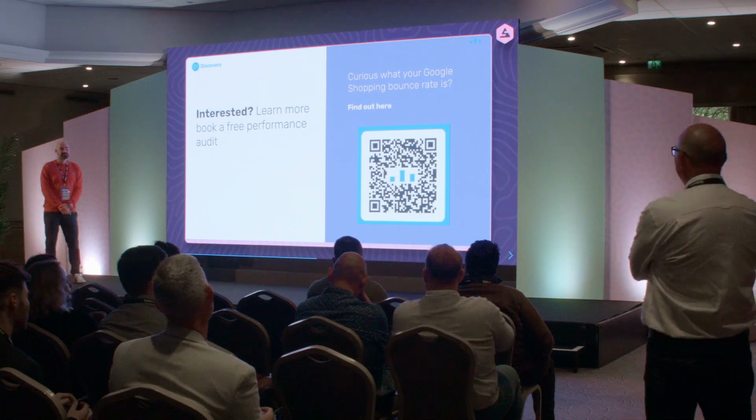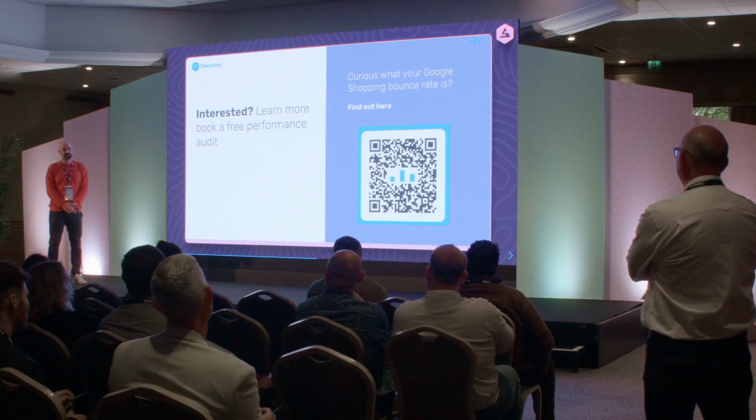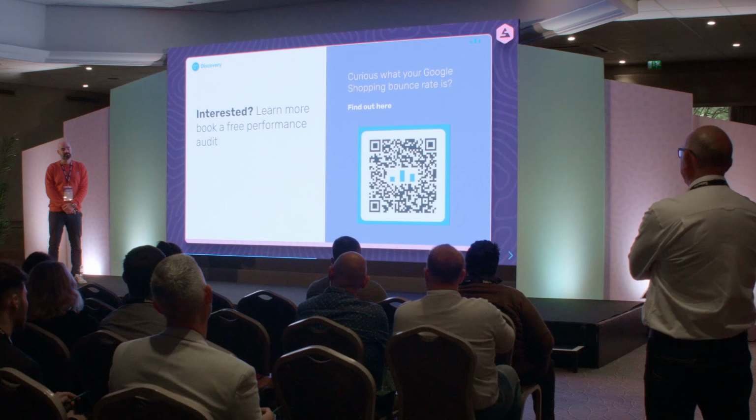You said Shopify is the only one at the moment. What other platforms are you looking to go over to, and what are the timescales on those? Yeah, so for the rest of this year we will be focused on just Shopify. It's likely we'll be expanding into BigCommerce, which will be one of the platforms we're looking at currently. But right now it is just Shopify.